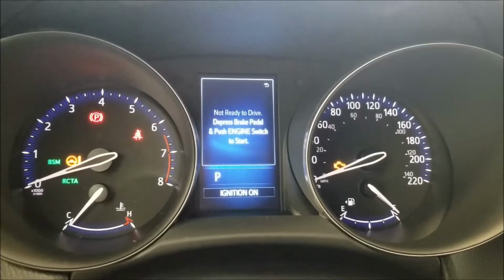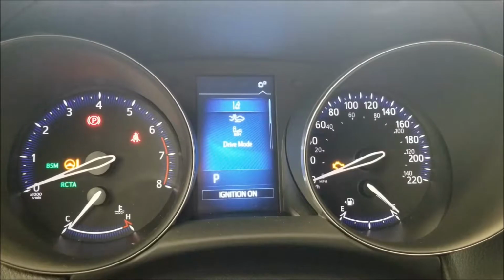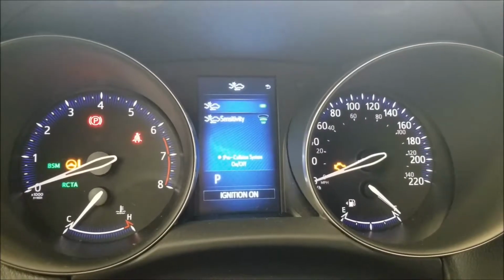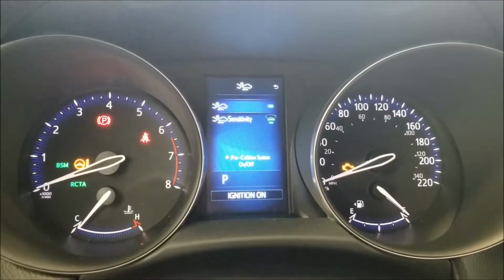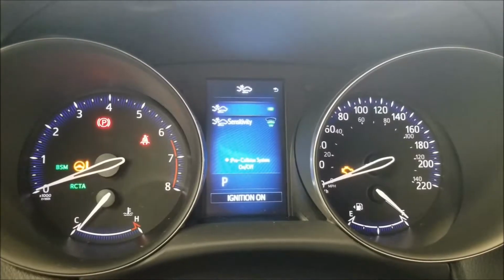Everybody's got their own opinion of it. Personally, I don't like it when it corrects it for me. However, I do like to know when I'm getting out of my lane. This is your pre-collision detection. Again, this is something that you can play around with a little bit. Entirely preference. It really boils down to how much you want the car to intervene when it does assume that you're going to have a collision.